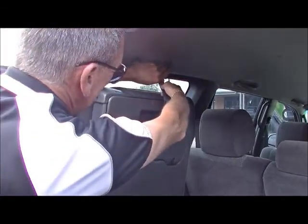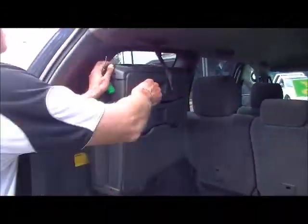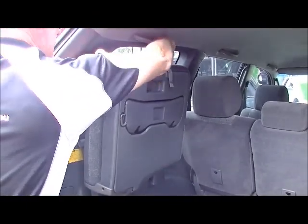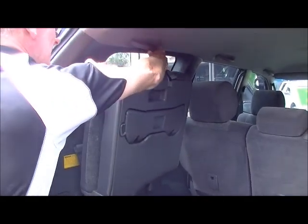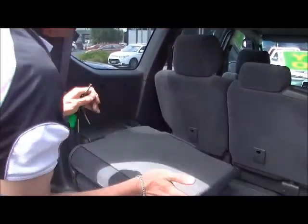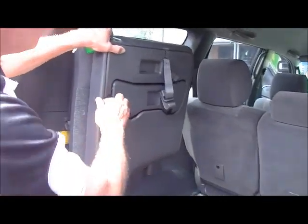So here we are, back on board. Now we've had a little bit of practice. Simple matter of just pulling that lever, release the little lever and pull the seat down. We're getting there. Yeah, we've had practice. There we go. And then just pull the seat back up into position, drop it back down into position. We just forgot to pop this little baby out.